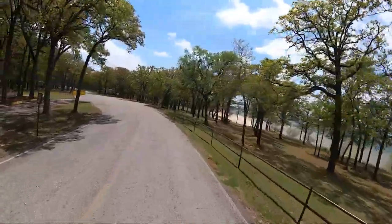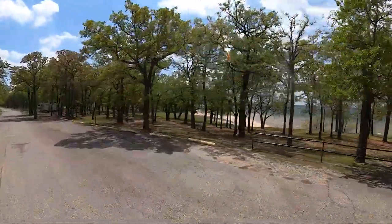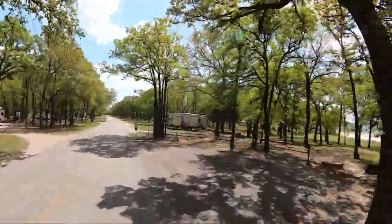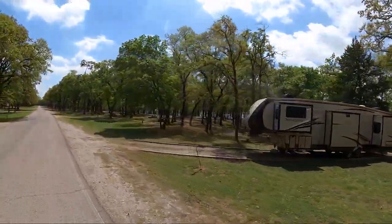Well, the problem is, they have three dump stations. We're gonna get into all these pull-through sites over here, but first we gotta run here on the right, more back-in sites.